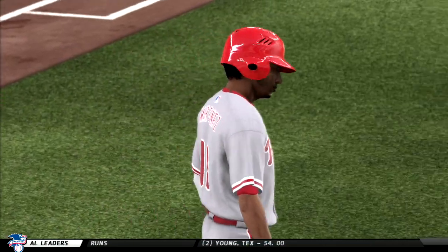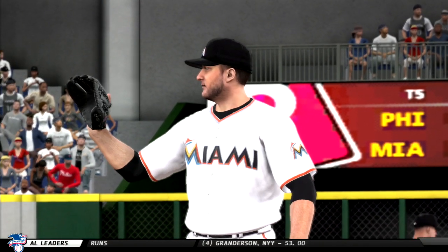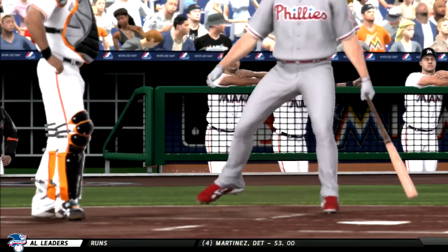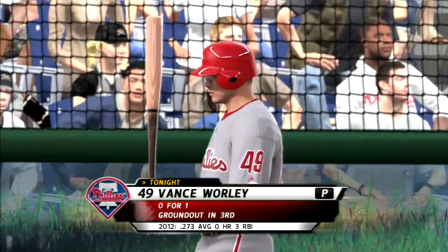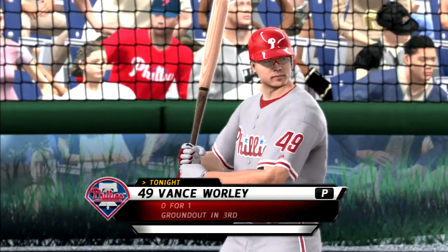What a difference 5 days can make. He's been a totally different pitcher out there compared to his last start. The command is much better, the pitches are much sharper. Even the body language tells me he's got things under control. Vance Worley will stand in. He grounded out his first time.